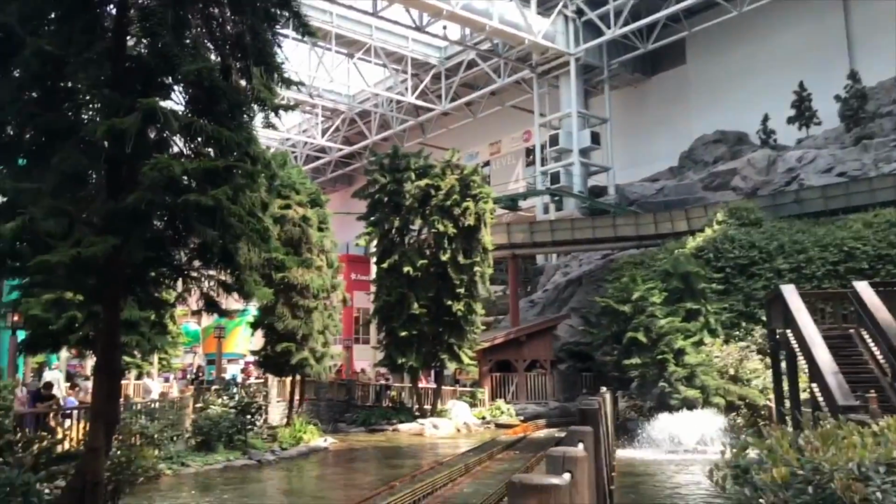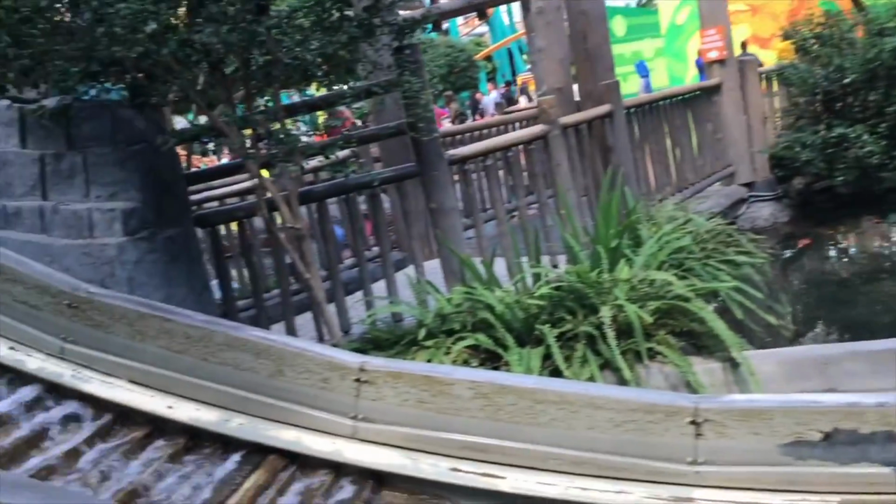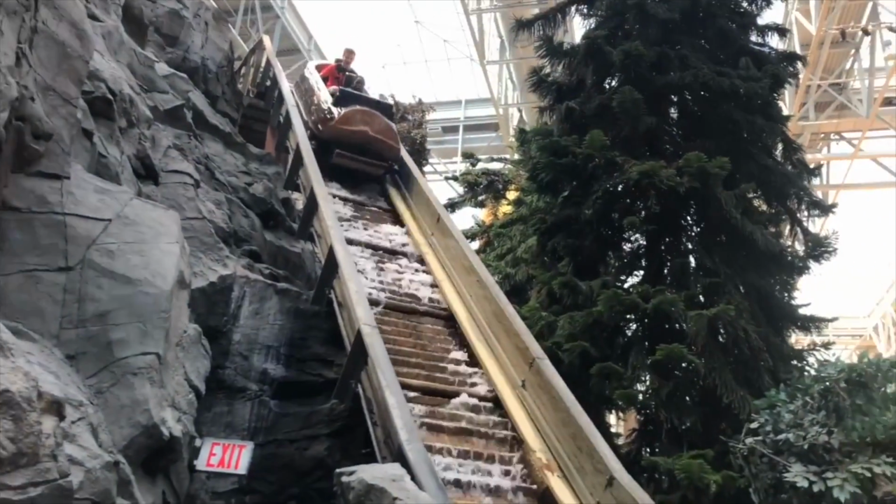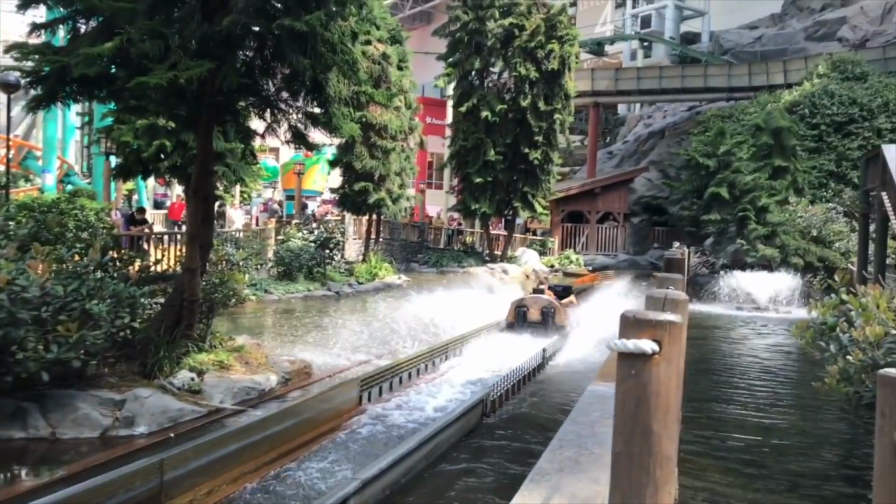And I just got off the log chute into Mall of America's log flume. I gotta say, fun.